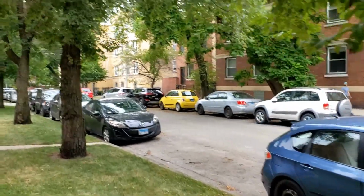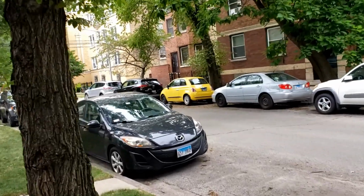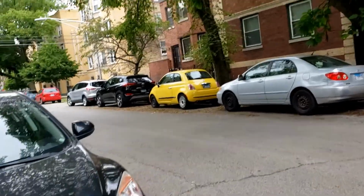So here we go. There's a yellow one. Right when I was about to shut off, I turned the corner, and there we go. So I'm going to have to count. Honestly, I don't remember. Is this like a seventh one?